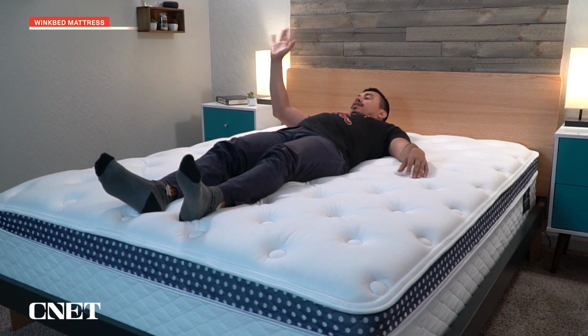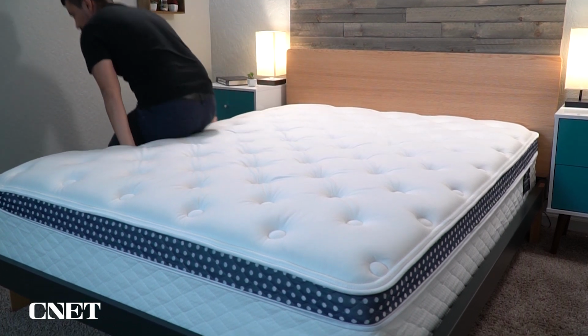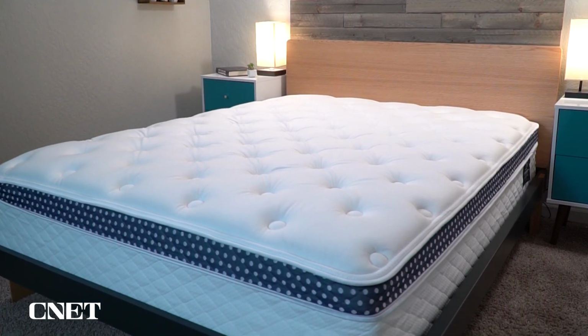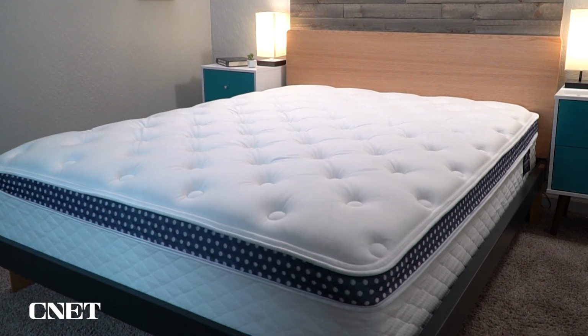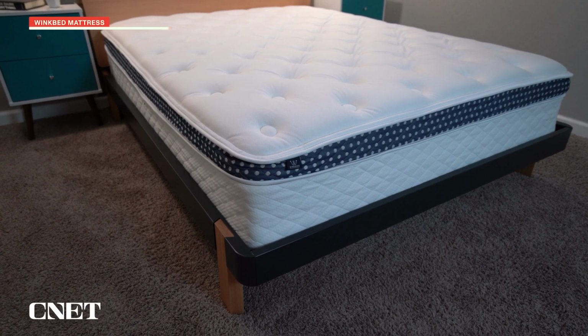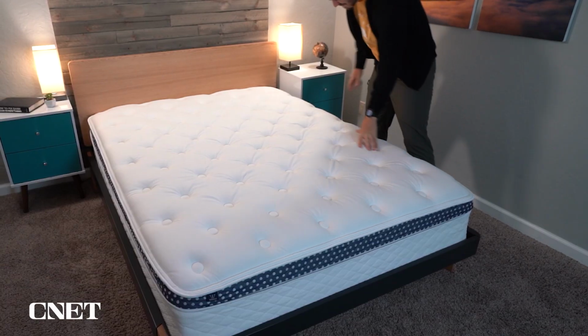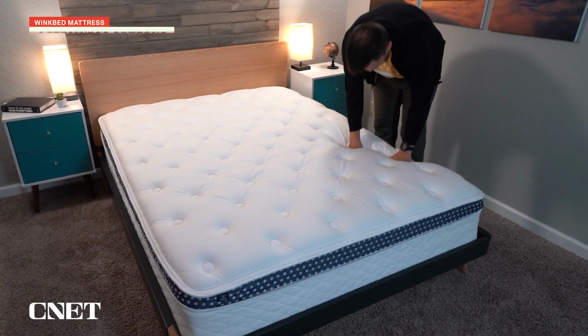After discount, a queen size retails for around $1,500, and there are mattresses that I think aren't quite as good as the WinkBed that are quite a bit more expensive. So really nice value price point for the WinkBed mattress. This bed uses a really nice quilted pillow top that provides a pretty much universally comfortable feel. Very comfy pillow top. Also comes in 3 different firmness options, technically 4.